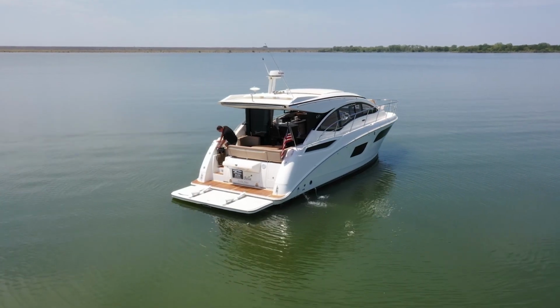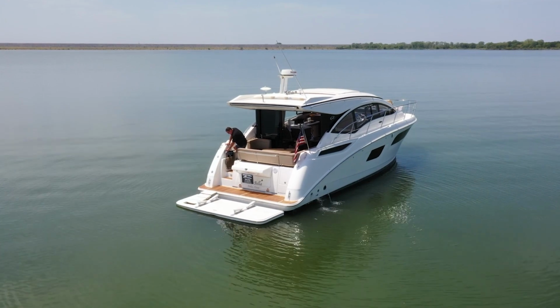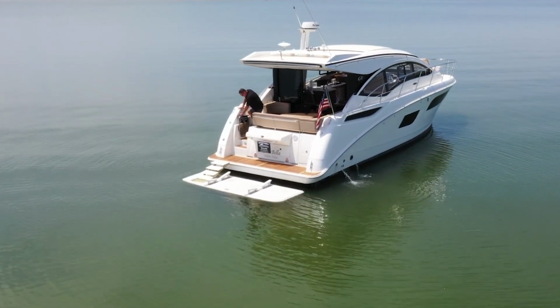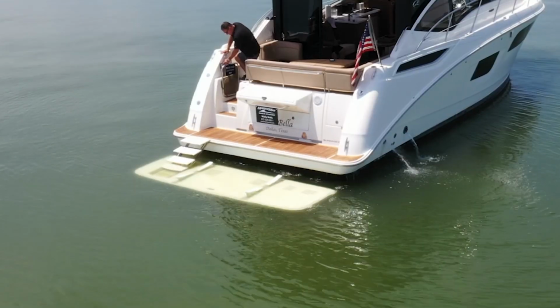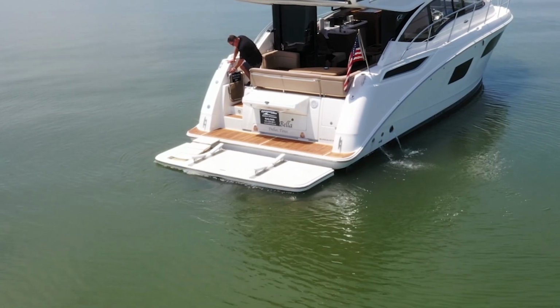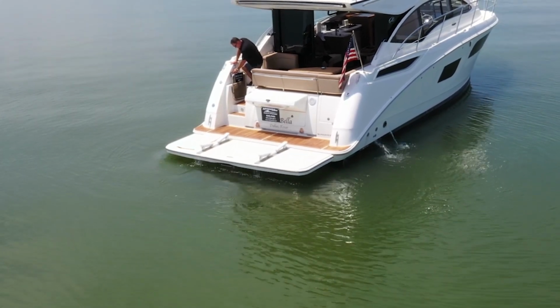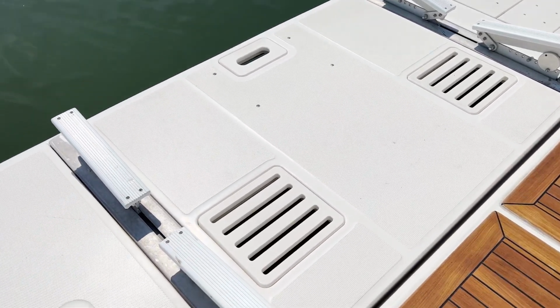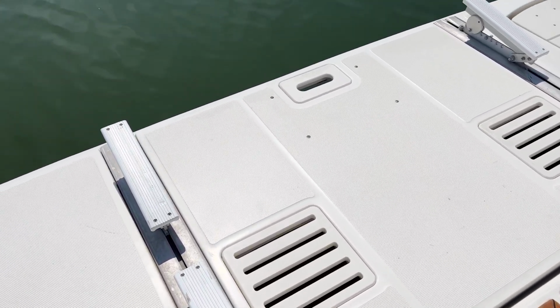One of the most popular options is the hydraulic swim platform with steps that automatically deploy when the platform is being lowered. If you're boating in an area where beach access is limited, this becomes your own private beach area, and at night you can create the swimming pool effect using the underwater transom lights. The swim platform may also be used to accommodate a jet ski or a tender.